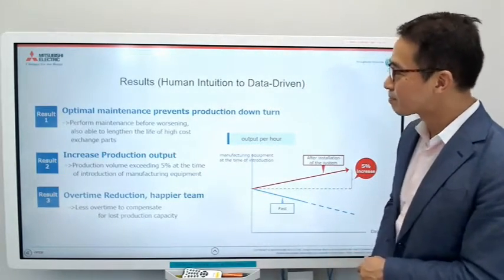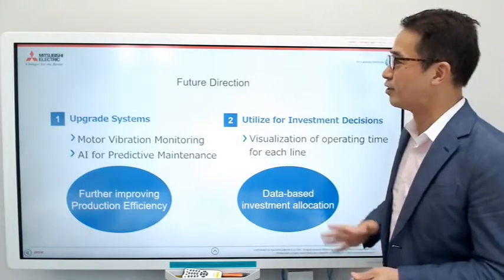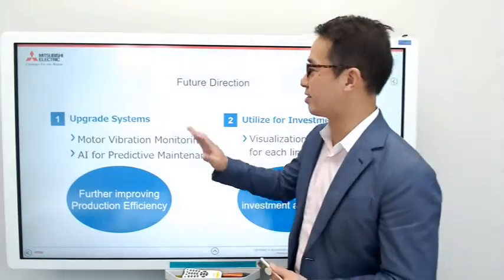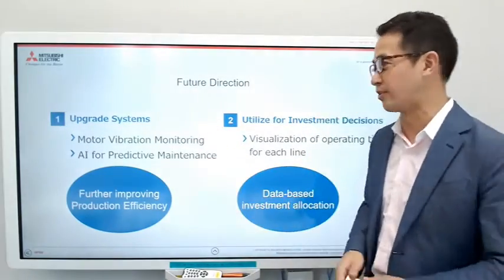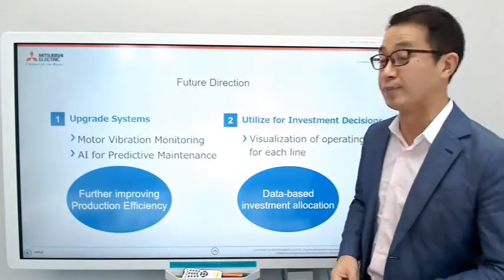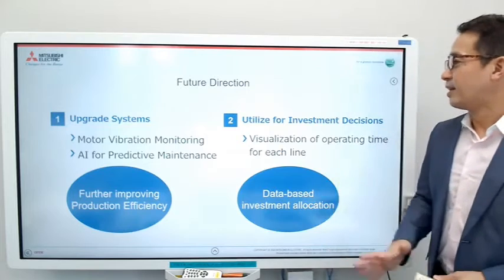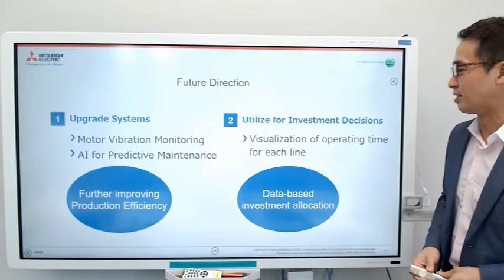So it was great. They're also considering the next steps for the future. They're planning to upgrade their systems. Next time they want to use motor vibration monitoring using the eFactory starter packages, and consider AI for predictive maintenance as well. And the second thing is they want to utilize IoT for investment decisions.